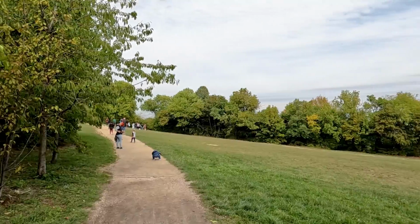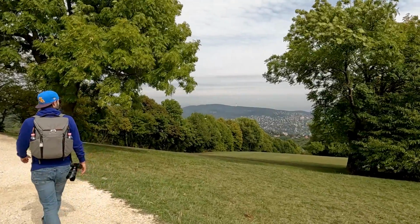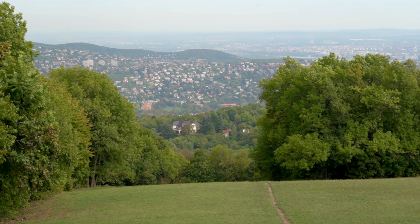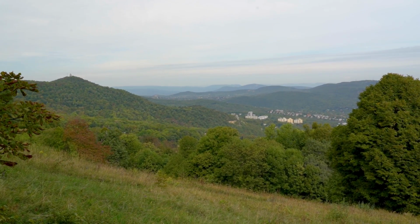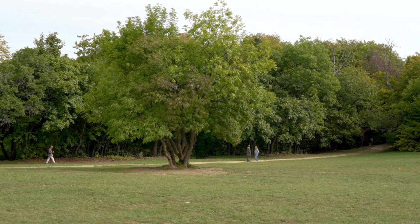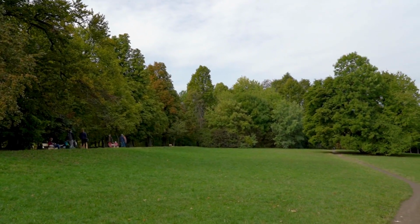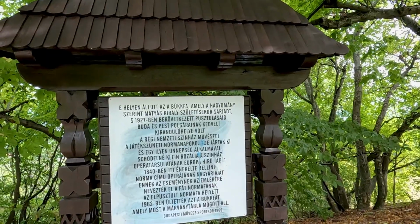So welcome to Normafa. Normafa got its name after a famous tree which stood here for several hundred years. Originally known as a storm tree due to the many storms it survived over centuries, it got renamed after a famous Hungarian opera singer sang a part from Bellini's Norma under it. The tree unfortunately didn't survive one big thunderstorm around 100 years ago, but a plaque commemorating it shows where it once stood strong.